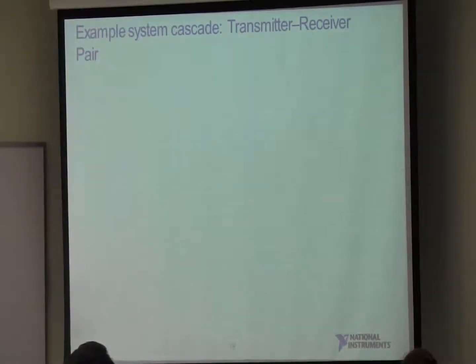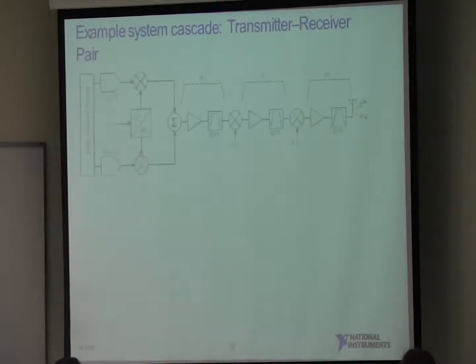In thinking about the specifications and the circuit specification around the system, we want to take a brief little trip into a transmitter receiver pair to see how that might work. The top one is kind of a contrived transmitter example, although it's not unrealistic. It's a very simplistic diagram.